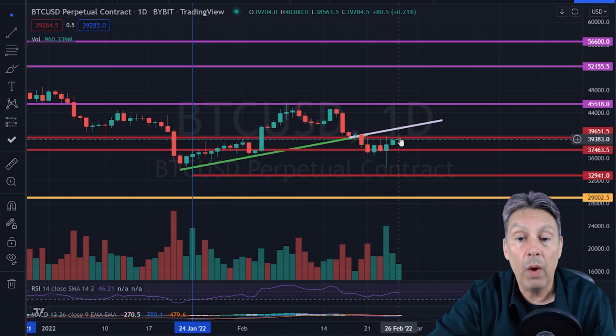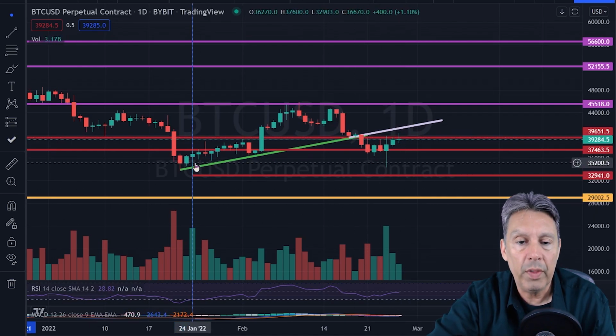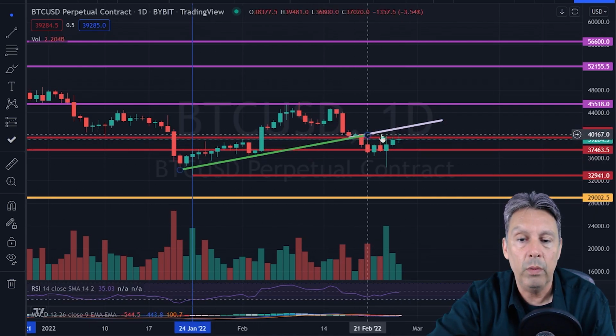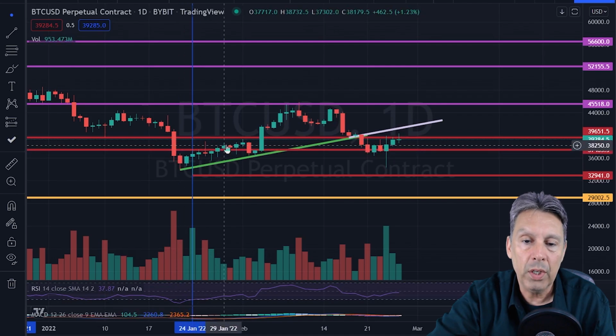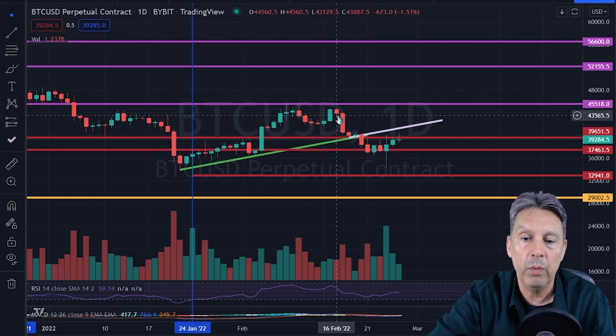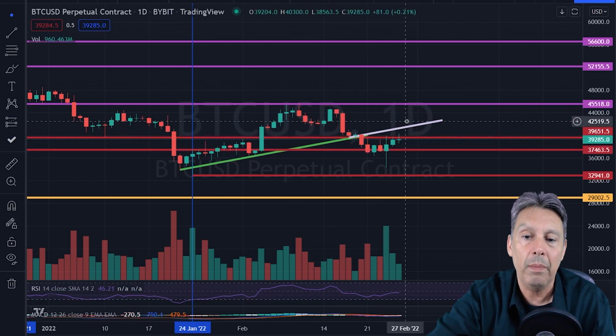But obviously, we're right under this important line. If you've watched my previous videos, you'll know that I've extended this green line with this white line here. This is basically just an extension because I believe Bitcoin is still on this short-term bullish run. I think it was sidetracked for a little bit due to world circumstances, and I think it's heading back up to this. So I'm leaving this line on here.